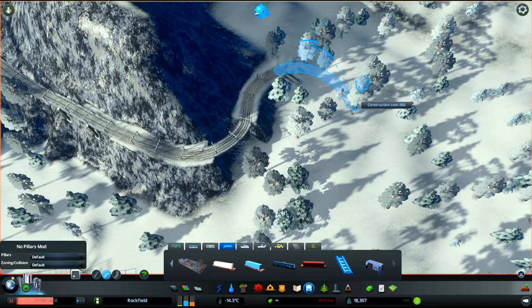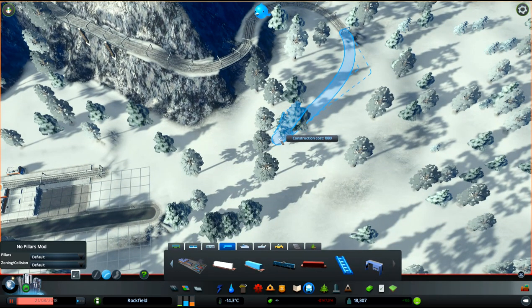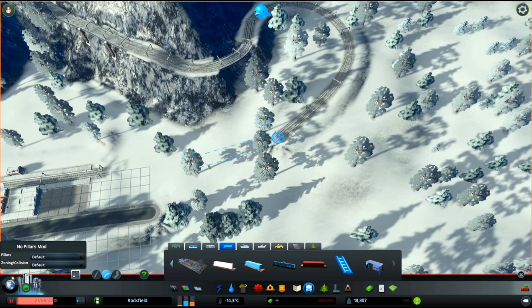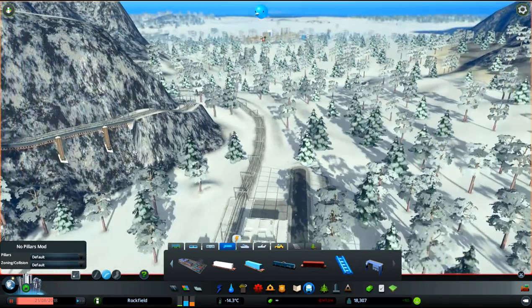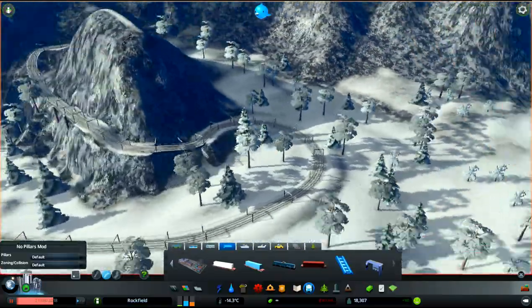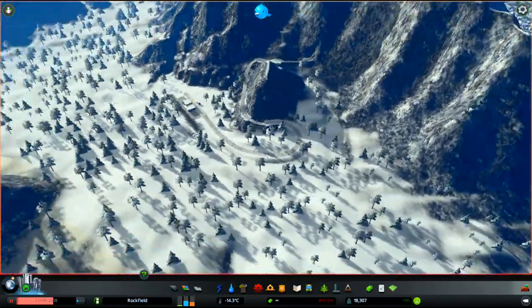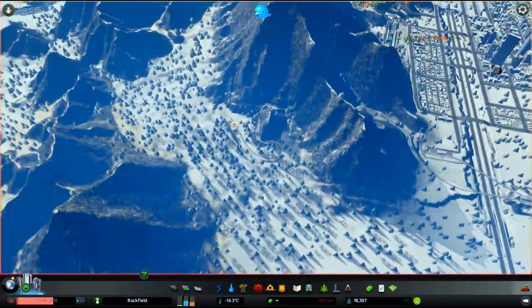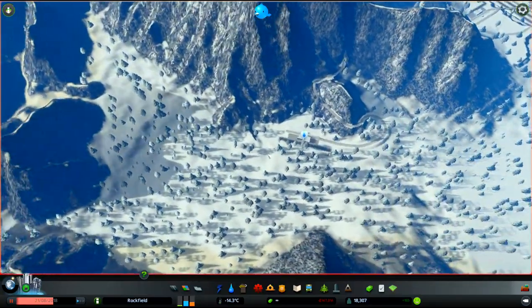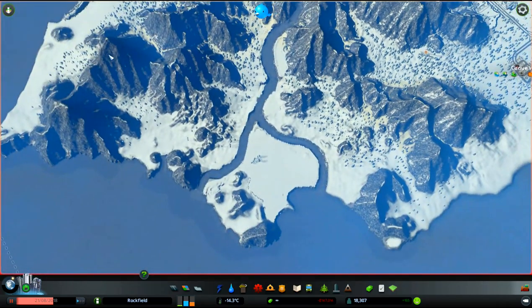So something like this, for example. I don't know if this will work. Okay, that's actually pretty cool. And it looks pretty nice as well. So this works actually. I'm really glad that it works. What I'm probably going to be doing is just continue this railroad across over here, and maybe even over here as well.